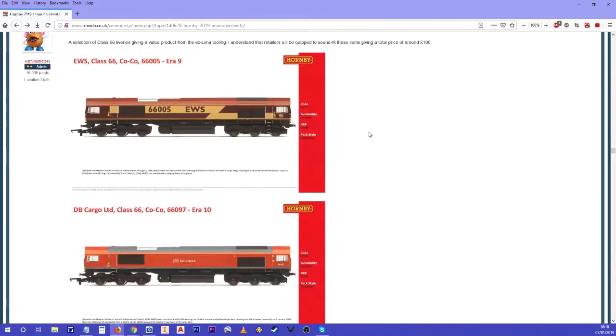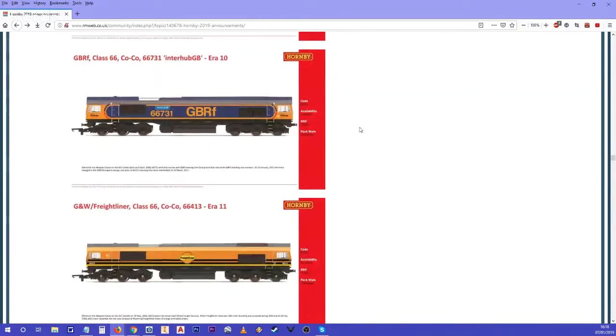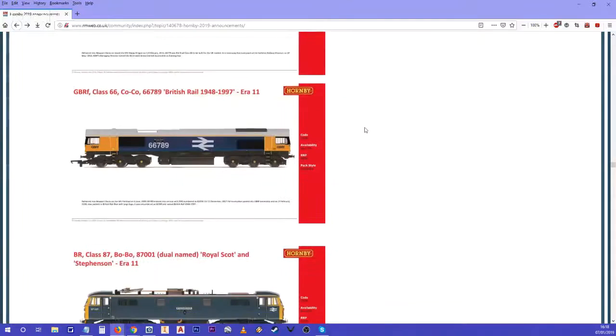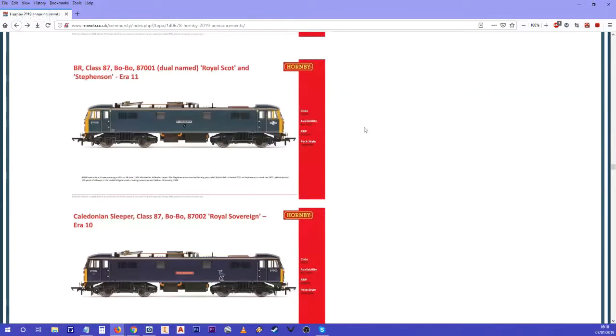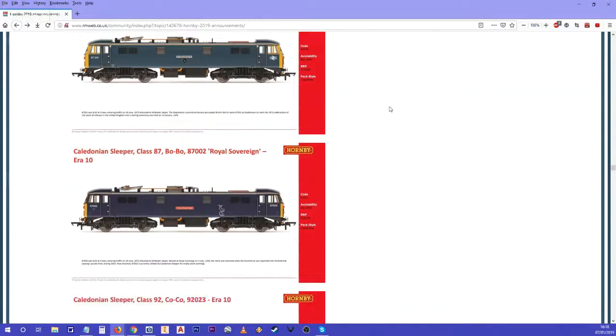So ex-Lima, ex-Lima, ex-Lima. Modern mold. Can't use any of these really unless I'm going to strip it down and repaint it, but you know, still a nice enough model. And of course, if you want to do Caledonian stuff, you can get away with it. Only problem is there's not going to be any Mark 5s for it to haul.